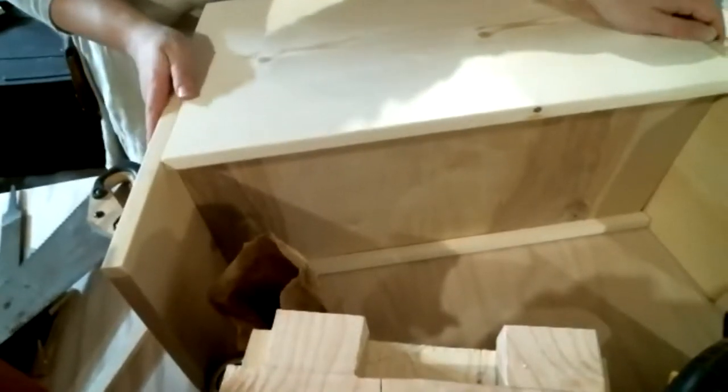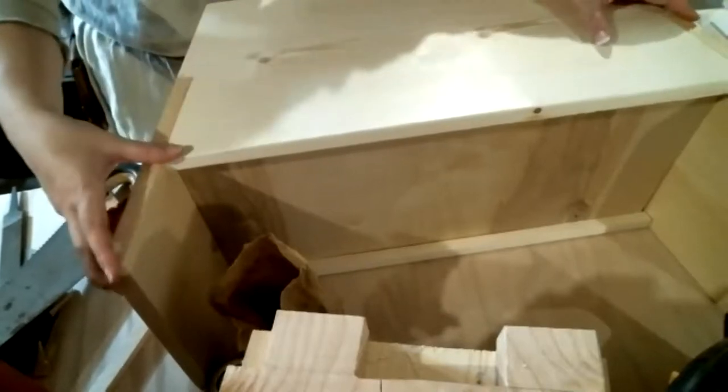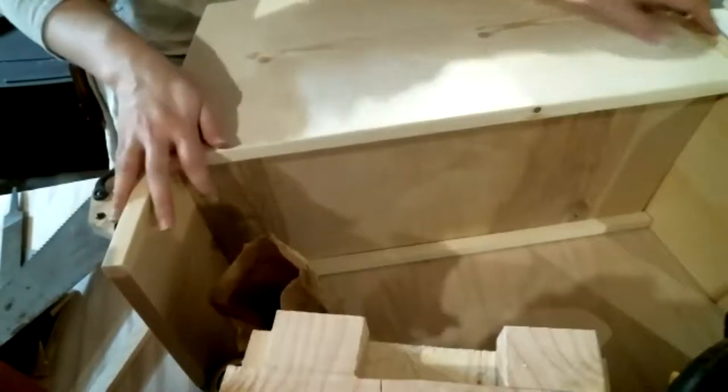And now, because this isn't at all 90 degrees, coming up with clamps is interesting. I have done a ratchet strap, and that works. It's a little bit silly, but it works, and you can't ask for much more than that. In fact, let me go grab that to demonstrate.